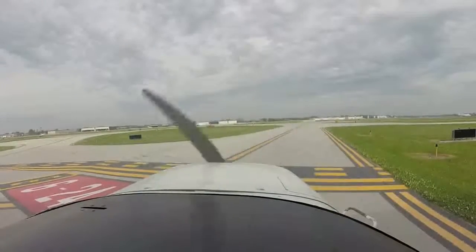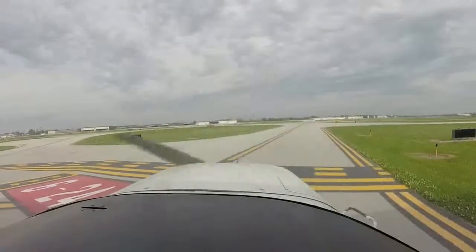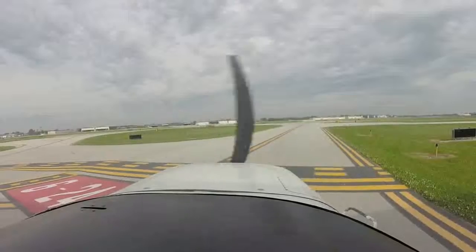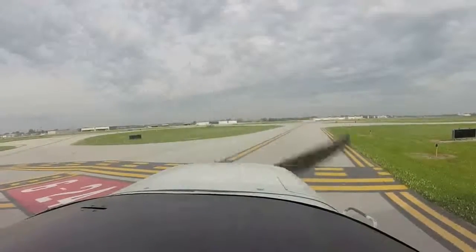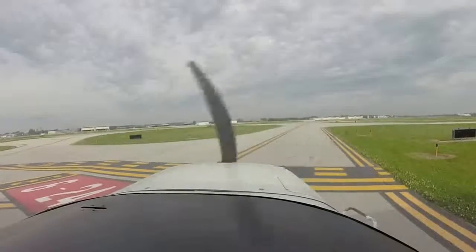Left on 2-4. That way. Cross 1-6 to hangar 5. 0-1 golf, crossing 2-4, left on 6. No. It's left on runway 2-4, cross runway 1-6. 0-1 golf, cross runway 2-4, cross 1-6. Okay, go ahead. Left on 2-4, cross runway 1-6.